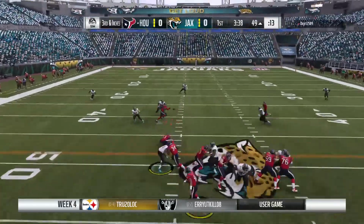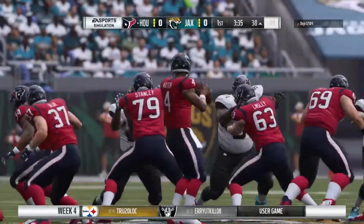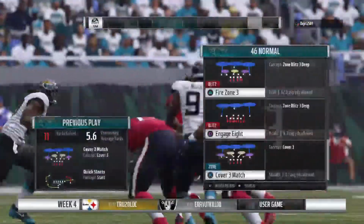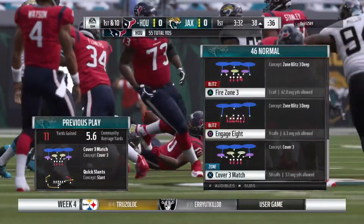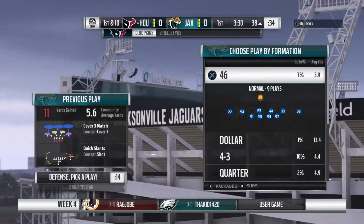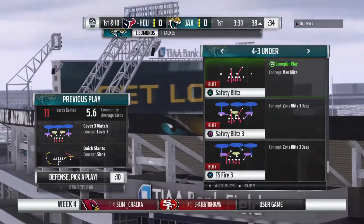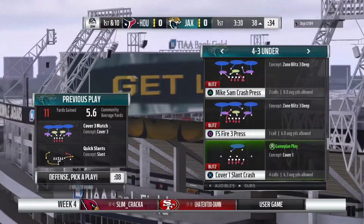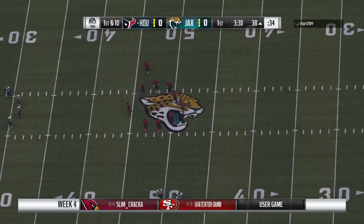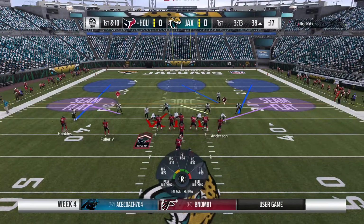Back to throw, Watson. And he's got the completion to Hopkins. And they'll get him down as he's inside the 40. Good gains there back-to-back for Houston in the passing game and another first down. So here's a 1st and 10 at the 38.